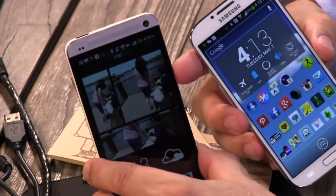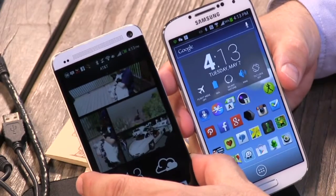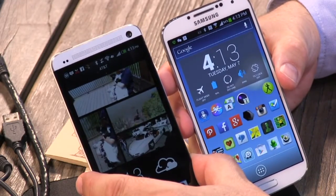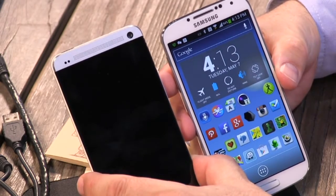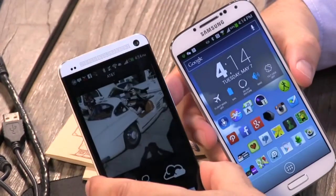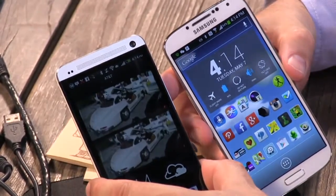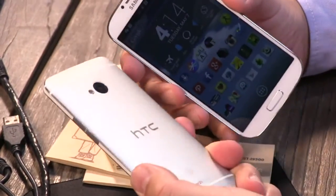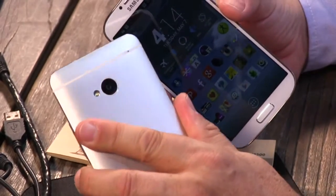If you want a more customizable experience, the Galaxy S4 really is desirable in that regard. It is a lot easier to get this to a pure Google experience than the HTC One. HTC Sense really mucks up the works and in many respects can't be removed from here. They tie you down a little bit. On the other hand, in terms of fit and finish, there's nothing more beautiful than the HTC One.